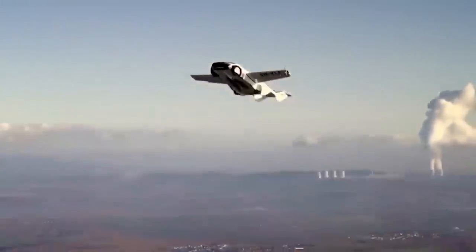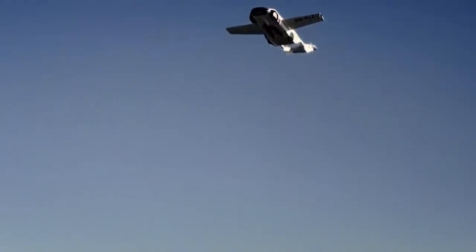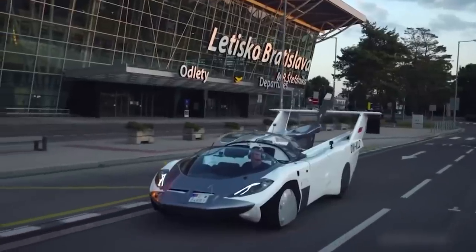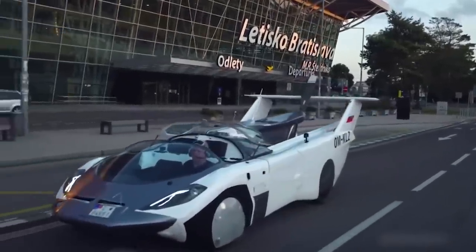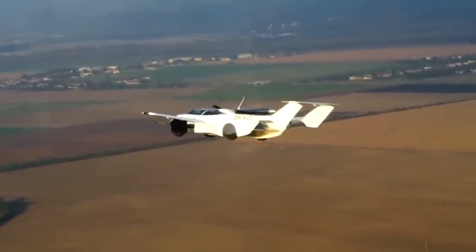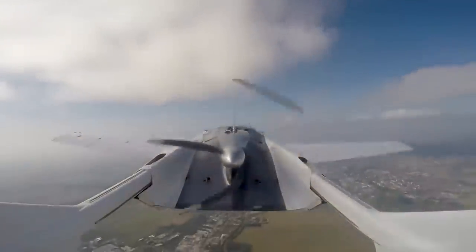That doesn't happen until they absolutely know that it's good to go. The best part, though, is that when it lands on the ground, it simply folds up into itself so that you can drive off without anyone really guessing that you're secretly driving an airplane. That doesn't mean that everyone's going to get one of these right away, of course, but the fact that it exists, well, that's pretty cool.